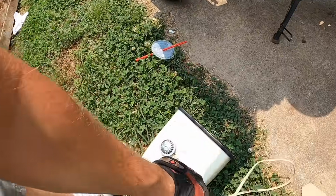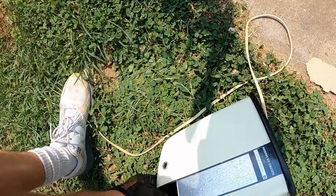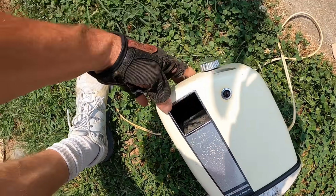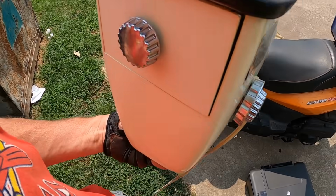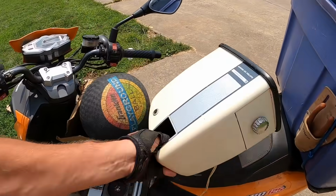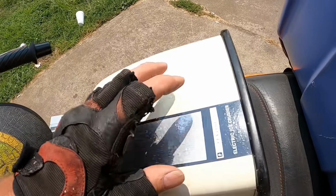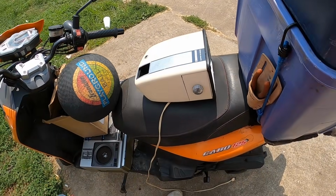I don't know what that is. It looks old. What is it? Electric ice crusher. What? So something like that you might want to hold off. I'll check out the value of that, make sure. It's definitely vintage. That's probably from the 70s, 80s.